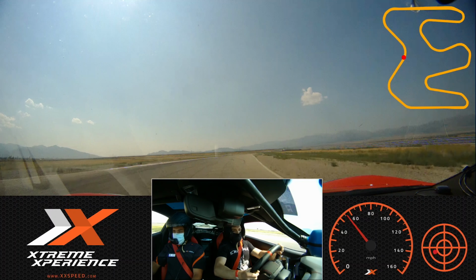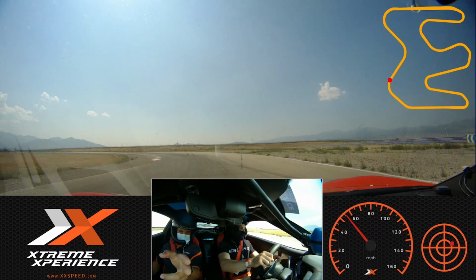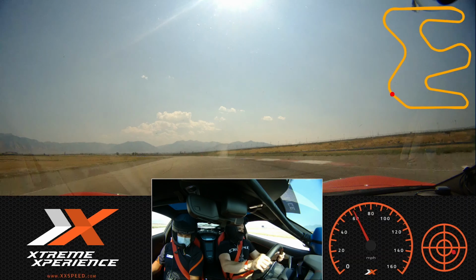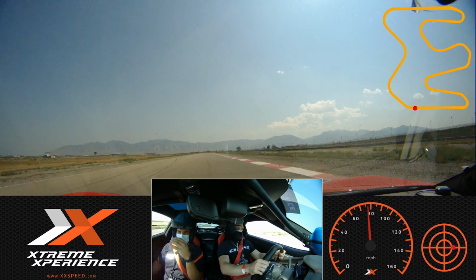Good. Squeeze those brakes. Be real smooth as you turn it back down. Good. Real smooth on that gas. Real smooth on the gas. Nice and smooth. Back over to your side. Be smooth. There we go.